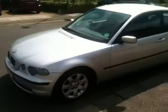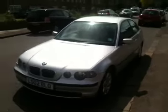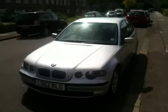It's taxed until the end of 2012. It's MOT'd until the end of 2012. All you'll need to do is put fuel in it, insure it, and put your foot down. Well, let's have a little look around it. We've got a few marks which I will show you, so there's absolutely no doubt in your mind as to the condition of this car.